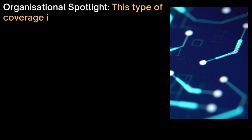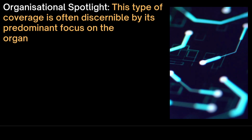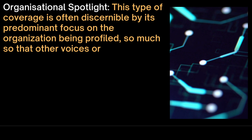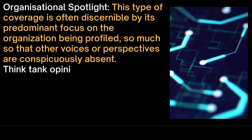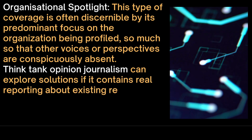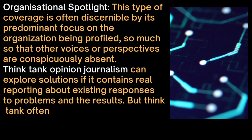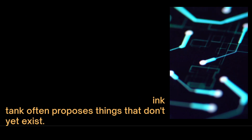Organizational spotlight: this type of coverage is often discernible by its predominant focus on the organization being profiled, so much so that other voices or perspectives are conspicuously absent. Think tank opinion journalism can explore solutions if it contains real reporting about existing responses to problems and the results, but think tanks often propose things that do not exist yet.